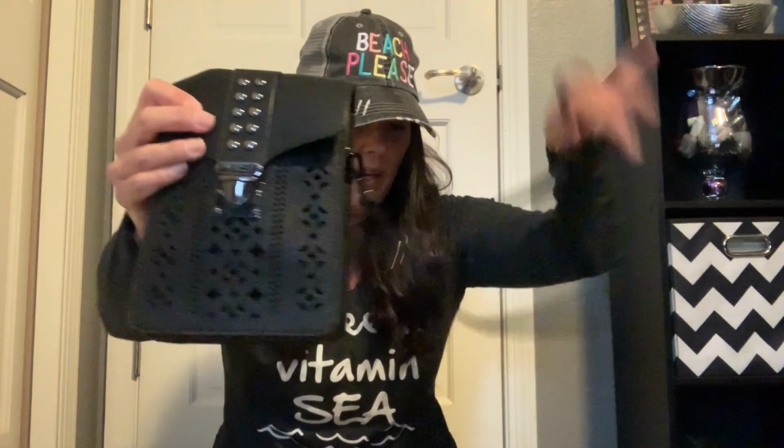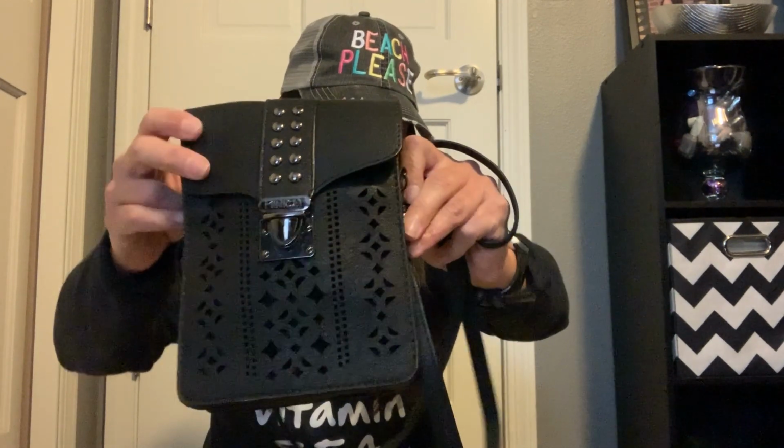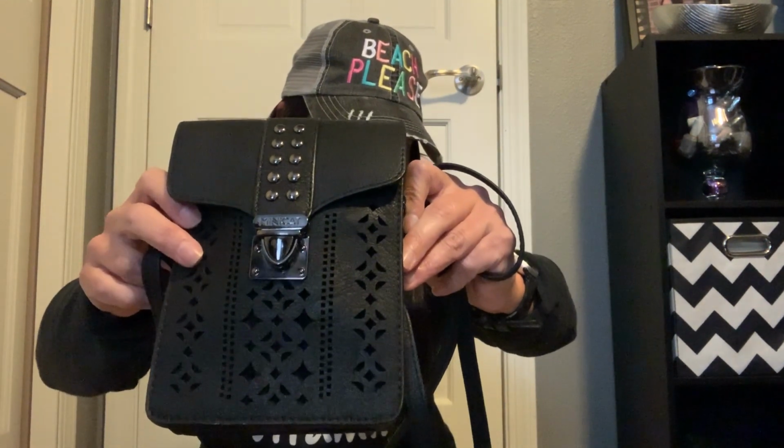Next item I want to show you, and I apologize if I have to look around a lot. I have so many items around me that it might take me a little while to find the one I'm looking for. So the next item is a crossbody bag. I'm sure it's not real leather, but it's a leather looking bag made by MINICAT. It's called the Hollow Texture Small Crossbody Bag, Cell Phone Purse Bag.